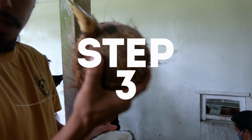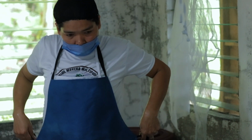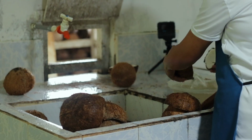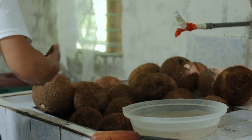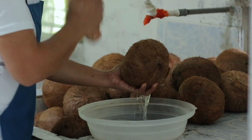Step 3, cracking open the magic. Now it's time to crack them open. This part is pretty satisfying. We use machetes or cleavers to crack open the shell. Right down the middle of the shell, there's a line that goes through, and if you give it a few whacks or even one hard one, that line will open up. What comes spilling out is coconut water, nature's Gatorade.